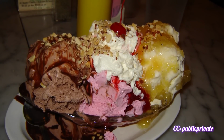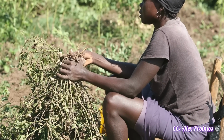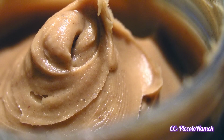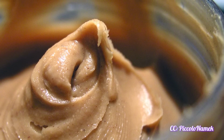But to be more specific, peanuts are a New World food that most likely originate from Peru or Brazil. Archaeological evidence suggests that ancient South Americans made the first peanut butter with pottery in the shape of or decorated with peanuts as far back as 3,500 years ago.